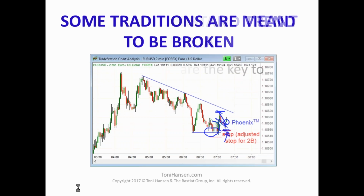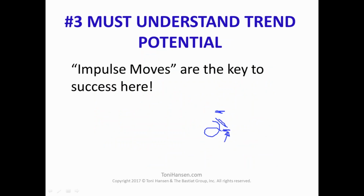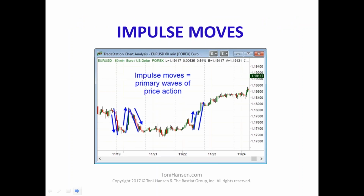Now, when we go further and look at trade management, the third thing we need to look at really and pay a lot of attention to are impulse moves. Now, impulse moves are those major waves of price action in the market.